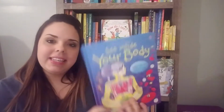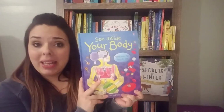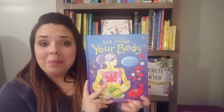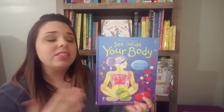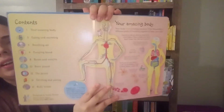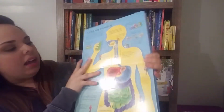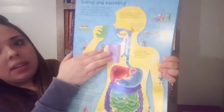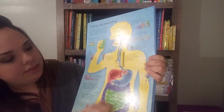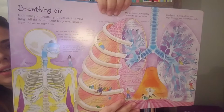The next one is some of our See Inside. We have so many See Inside books, and they are all great reference books. This is one of our most popular, See Inside Your Body. We have a lot of body books. This one is definitely, I'd say, 7 to 8 years old and up. $14.99. And you guys, there is so much information in these. I love these. You can turn the pages. Tons and tons of flaps. I haven't even opened up all these flaps, but the nurse in me adores this book.